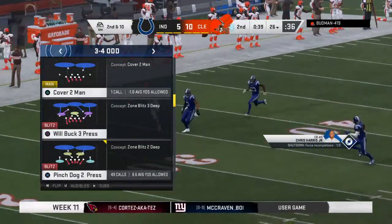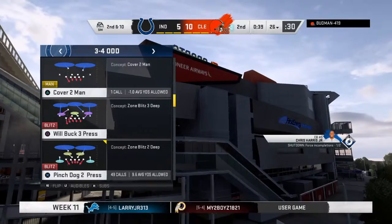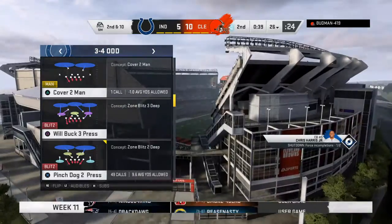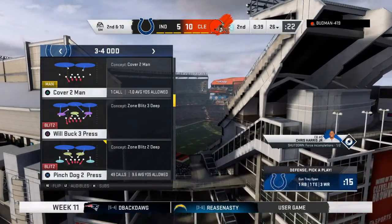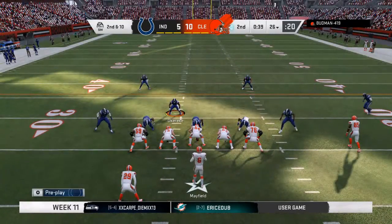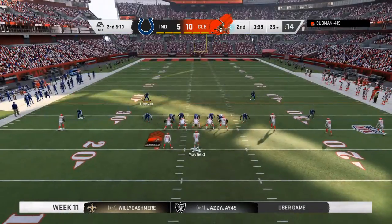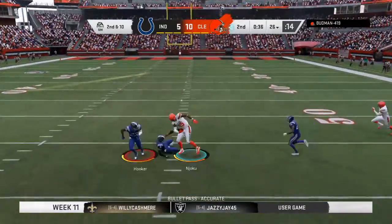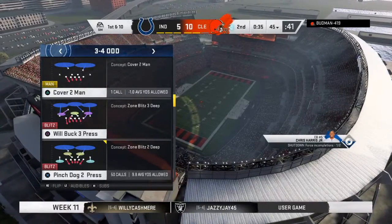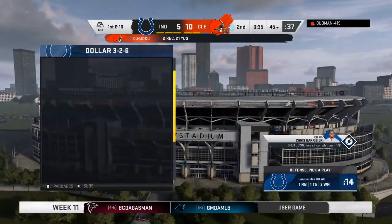Meanwhile, they take a shot to start the drive, but this is going to wind up incomplete. An incomplete pass on first down. That leads to a 2nd and 10. Mayfield to throw it. He's got Njoku over the middle. And he'll be tackled right on the chalk of the 45. Now the Browns will use the first of their 3 timeouts as the clock will stop with 35 seconds to go in quarter number 2.